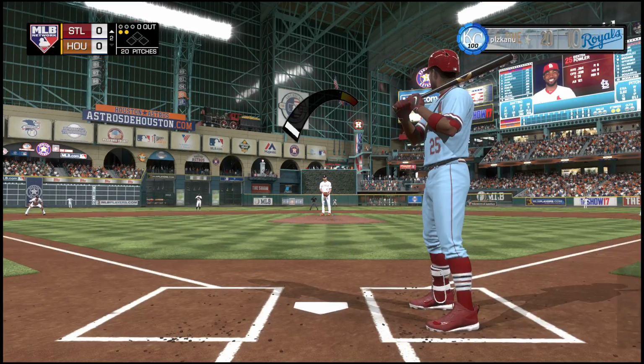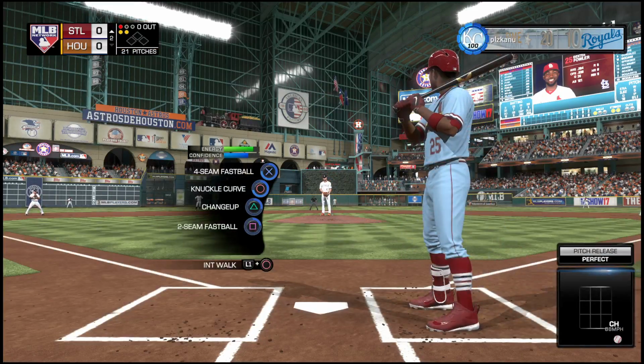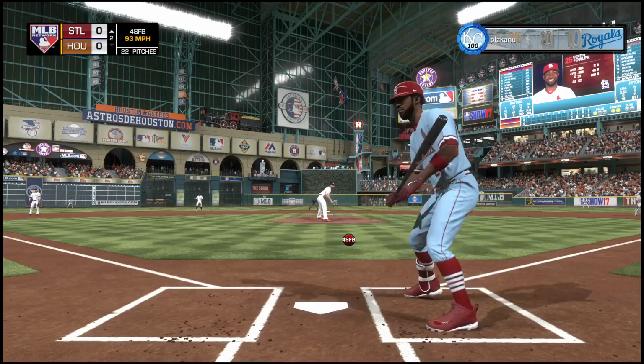Outclassed by that fastball for a strike. Pretty late with the swing there. As a pitcher, you have to recognize that and keep coming in with the hard stuff until he proves he can hit it. 1-2 pitch coming to Fowler, and he got him.